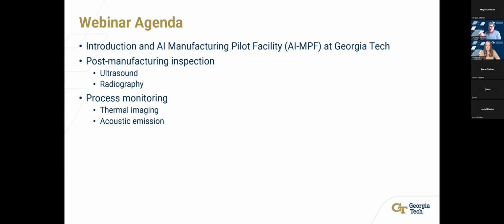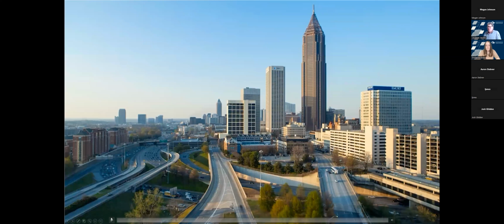The ultrasound will be an active technique where we actively ping the specimen with ultrasound and listen for what comes back. Acoustic emission is a passive technique where we listen and then interpret the signals. We'll talk about advantages and disadvantages. We're going to start with a movie on the overall project that Georgia Tech is working on.